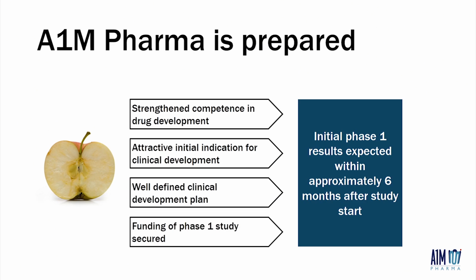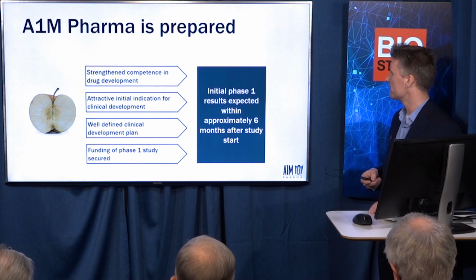So overall, I think A1M Pharma is prepared. I have a limited time in the company, but I think during that time we've strengthened the competence, especially with expertise in drug development, not only on the medical end, but also on the CMC end. We identified a very attractive initial indication for clinical development with a lot of advantages. We have a well-defined clinical development plan. Of course, this is an early clinical development plan, but also a good tentative development plan of what it looks like in late phase. We also secured funding for the upcoming phase 1 study that I will come to.